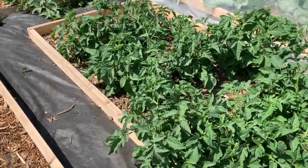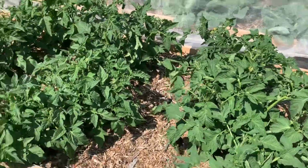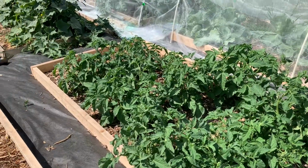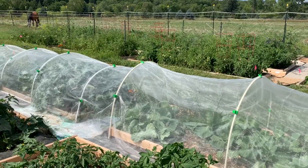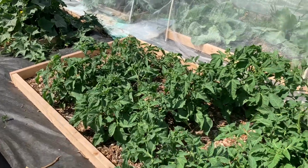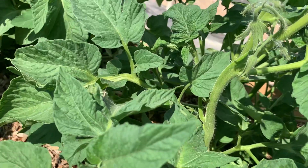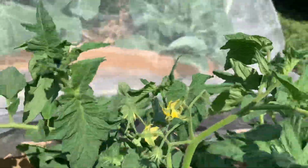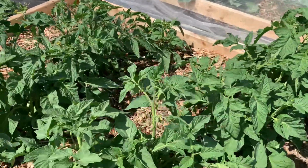But I put them in here, and look at these things. I'm just fascinated with how well they're doing. I think that they're doing better than a lot of the other plants that were babied, so to speak. And look at the stems on these. Look at that. They are just incredible, and they have blossoms on them. I'm pretty sure I saw a few tomatoes at least on them already.